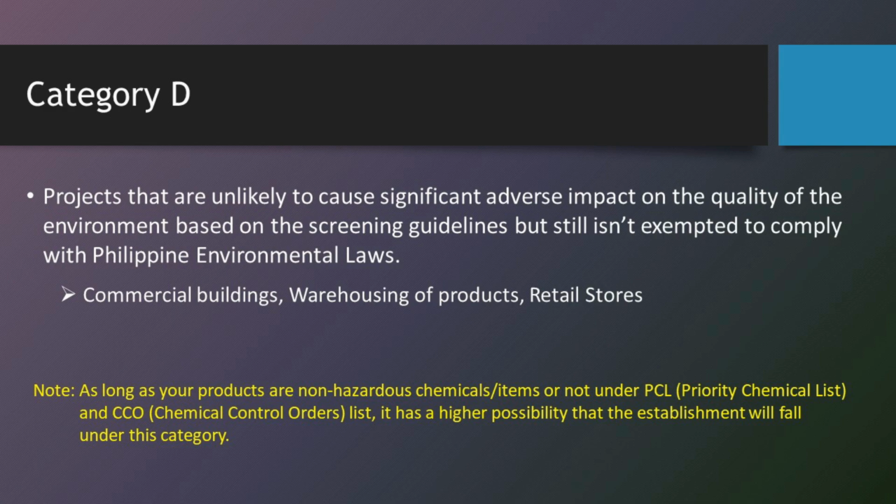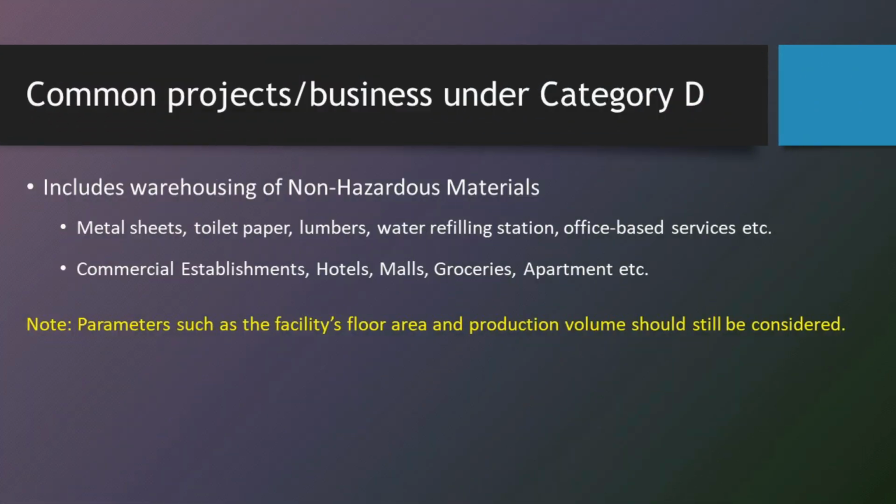These are usually businesses operating at commercial buildings, areas, warehousing of non-hazardous products, or retail stores, etc. In addition, as long as your products are non-hazardous chemicals or items, or not under PCL or Priority Chemical List and the CCO or Chemical Control Orders list, it has a higher possibility that the establishment will fall under this category. I will put the link on the description box for your reference.